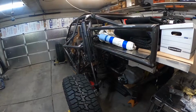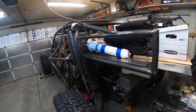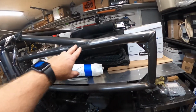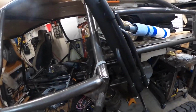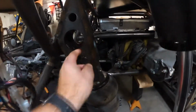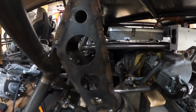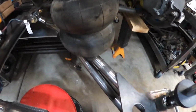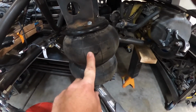I just, you know, gotta take it slow, see how it handles, check the frame, make sure I'm not bending and breaking welds and stuff, and we'll go from there, see how it handles. So yeah, more quarter inch steel for the top of the airbag, mounted right to the rear, quarter inch steel. So this is a little bit wider airbag.